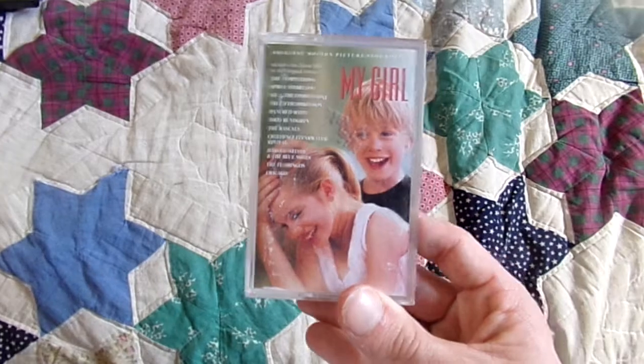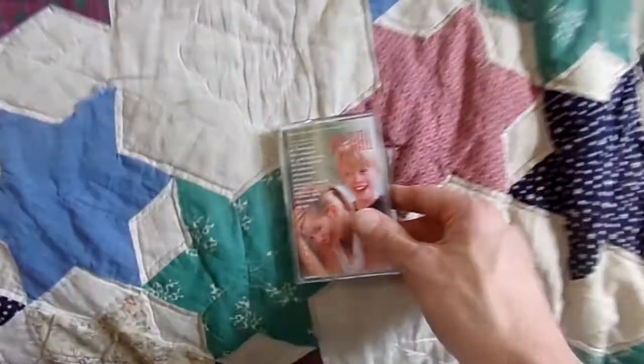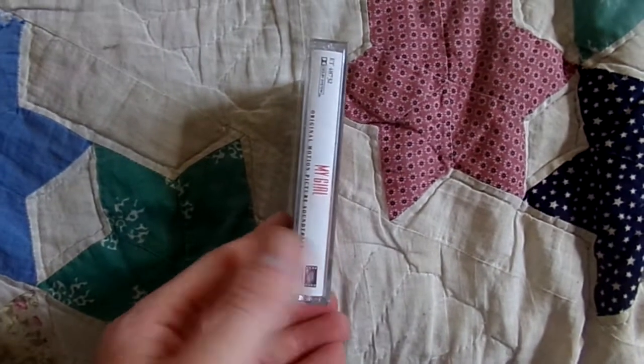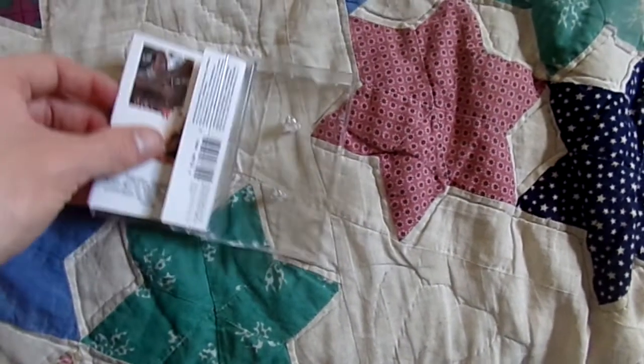Moving on. I got this from a Goodwill, and this is the soundtrack on cassette, which is very, very cool. I love the My Girl soundtrack. It's got a lot of great music, and I love all the songs on it as well. Go ahead and open it up for you and show you guys, because it does have some nice artwork on the inside.